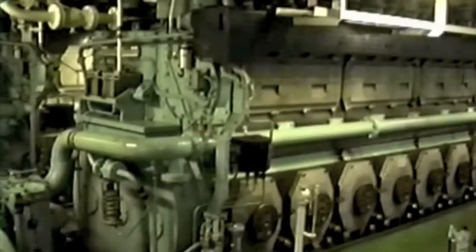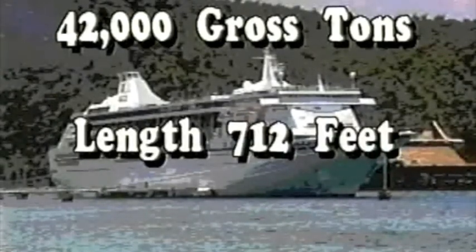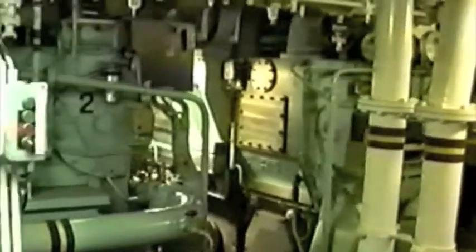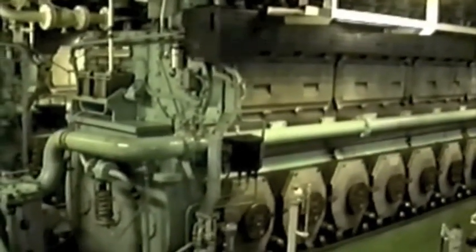4 diesel engines drive 2 propeller shafts that are 100 feet long each. At the end of each shaft is a 4-blade propeller measuring 14 feet across. With her 42,000 gross registered tons and an overall length of 712 feet, the Seaward can achieve a maximum speed of 24 knots. Her 4 Swiss Sulzer diesel engines generate a total of 29,000 horsepower for propulsion. At full power, the main engines consume 1,000 gallons of fuel per hour.